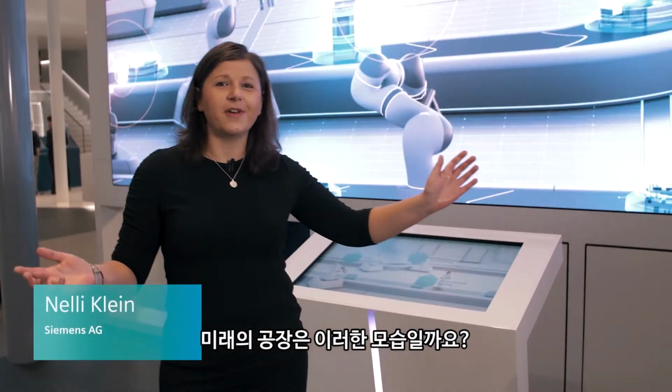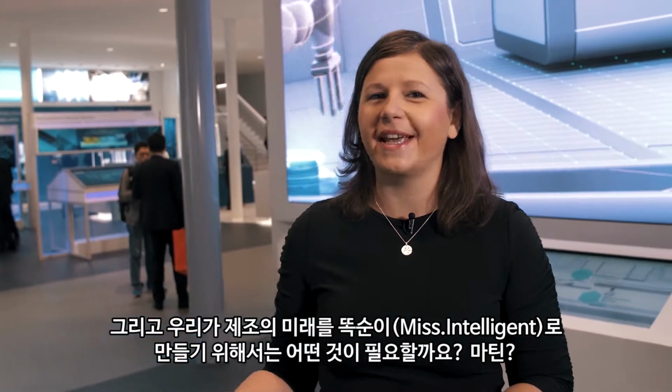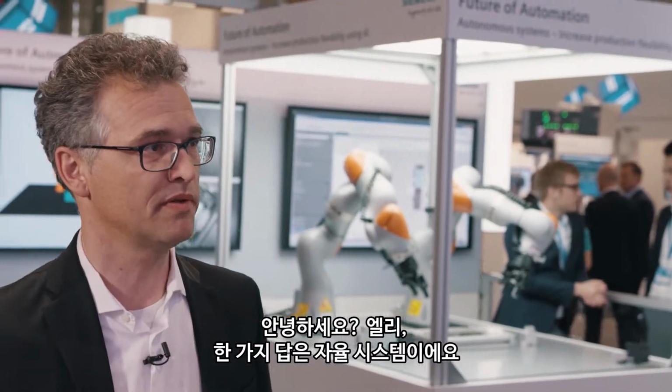Is this what the factory of the future will look like? And what exactly do we need to make the future of manufacturing this intelligent? Martin? Hello, Nelly. One answer is autonomous systems.